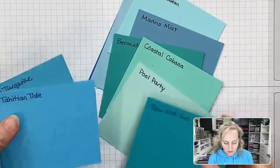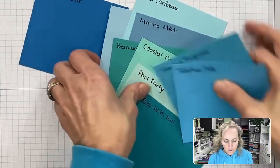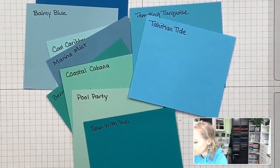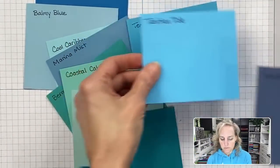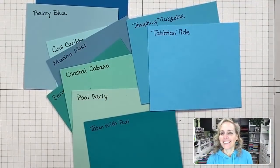Misty Moonlight, I do have set out here. I have it for color comparison with the Starry Sky one. Let me pull that over here. Misty Moonlight is very dark and dusty. Okay, so there's Misty Moonlight. I'm going to keep that over there though, so I don't forget it.